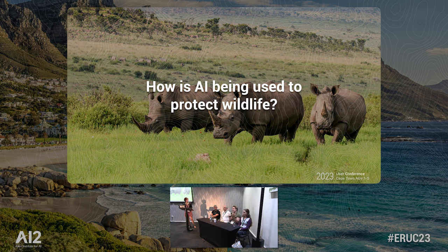So what it does is it attaches to your existing trail camera, your Bushnell, your Browning, whatever you choose to use, and gives it the ability to process AI on the device itself and then send that information back over a number of communications channels, but I think most relevant for everyone here is satellite.